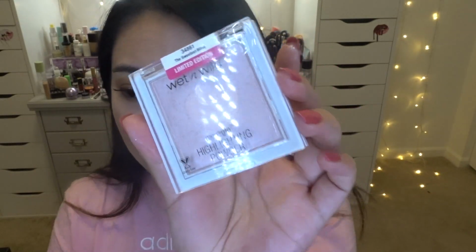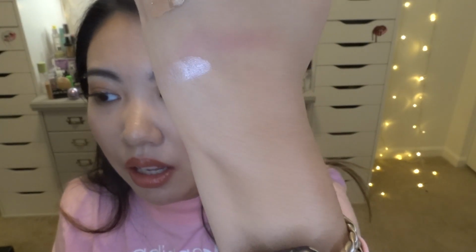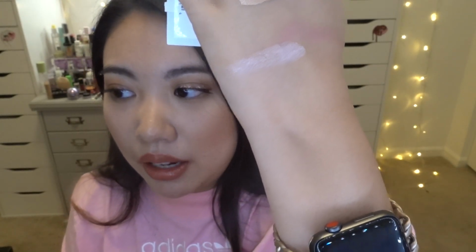Moving on, the fourth highlighter I really love is also from Wet n Wild, and this is the Mega Glow Highlighting Powder in the color The Sweetest Bling. So this is what it looks like. I remember Nikki's tutorial really loves this one. So let me swatch it for you guys. Bang. That's just how pigmented it is. Look at the color right here. Look how beautiful that color is.